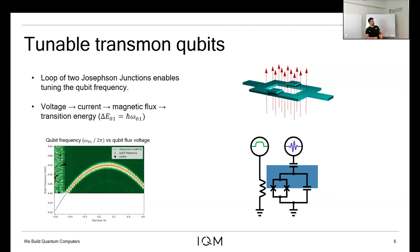And by itself, this device is known as a SQUID and is used to measure very, very small magnetic fields as well. But we use it in such a way that when you apply voltage to this antenna, it produces a current, which produces some magnetic field, which then changes the transition energy and lets us change the qubit frequency dynamically and statically. So we can set some value, or we can pulse it. So we move it up and down to change the frequency for a little bit.